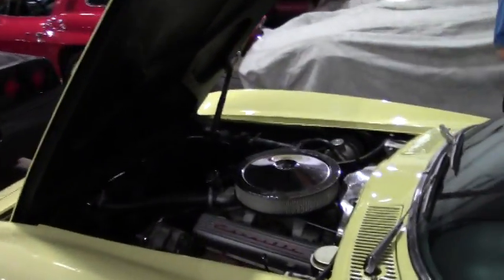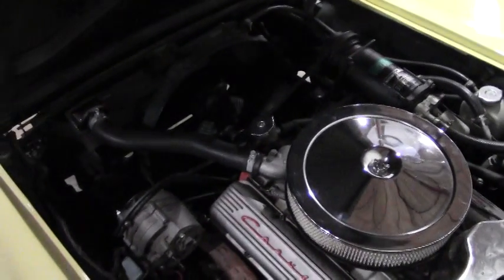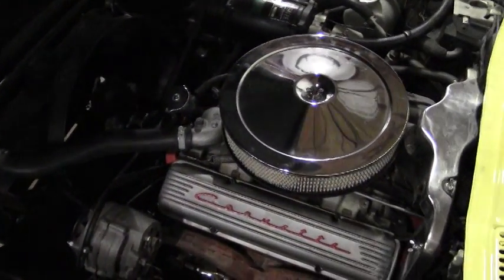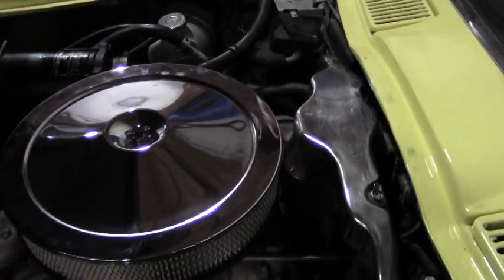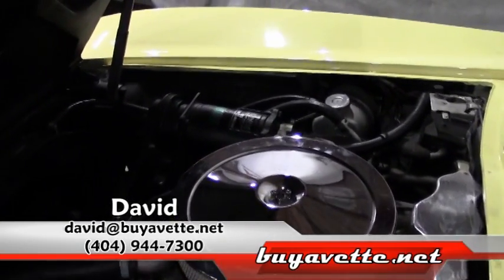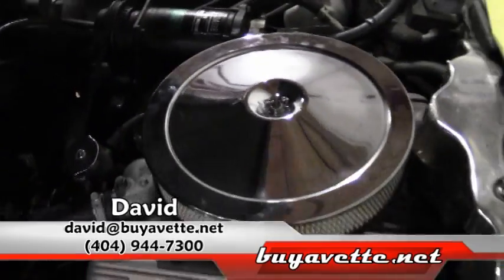We're also going to take a look up underneath the hood. As you can see, this car is in good shape under the hood. Numbers matching, 350 horsepower. It's a 327 L79. The original ignition shielding. Appears to be the original overflow tank. Very nice to see that Frigidaire. This is a factory air-conditioned car. Power steering.